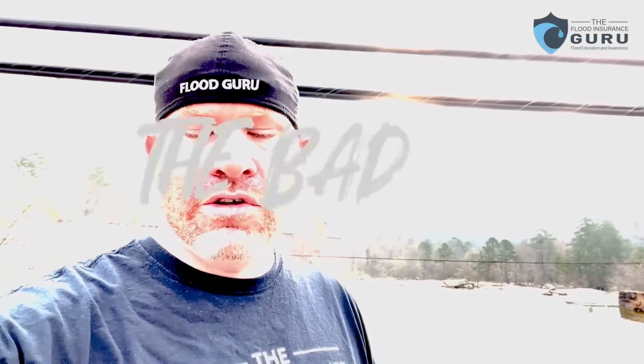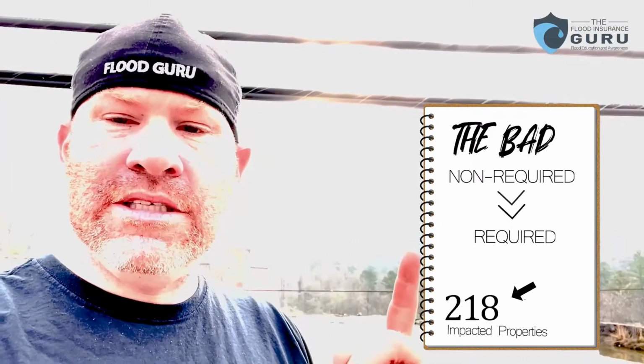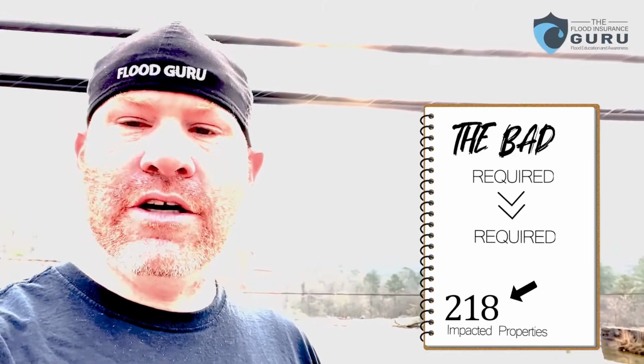So what about properties that are moving into it, also known as the bad? Now, these are areas that are going from non-required to required. These are the number of properties, as you can see right here. These are properties now that are going to be required to carry flood insurance.